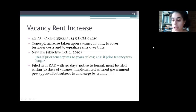So we have a question in the chat. Does vacancy equal termination of the lease or an actual empty apartment with 0 tenants? So for example, a situation in which one roommate wants to move out and the other wants to stay. So that's a great question. That's actually one that I think comes up a lot, and maybe Beth or Lori has a better answer to this.